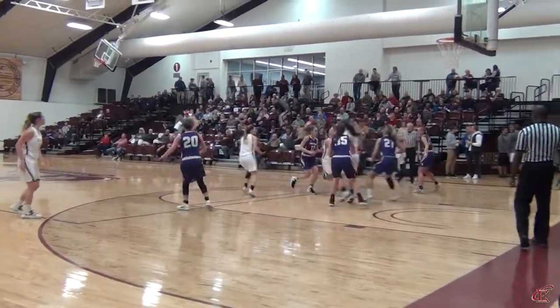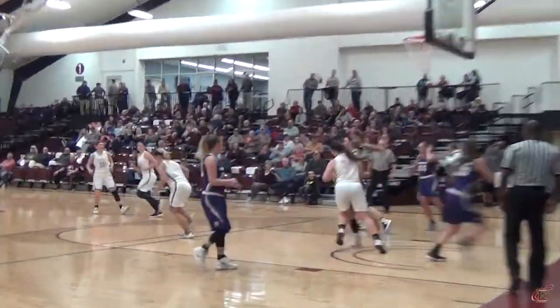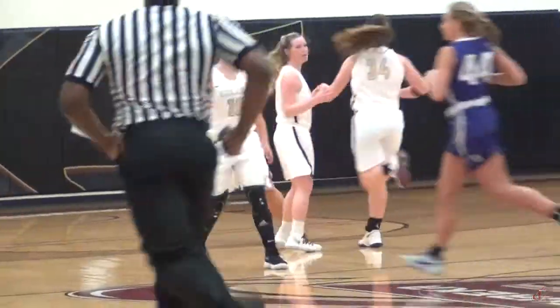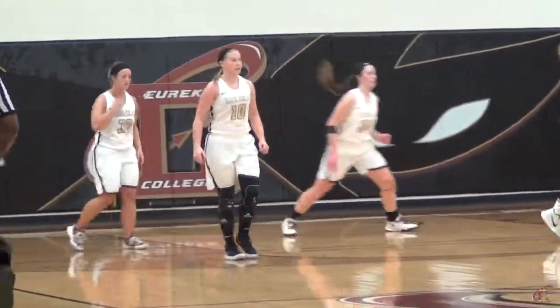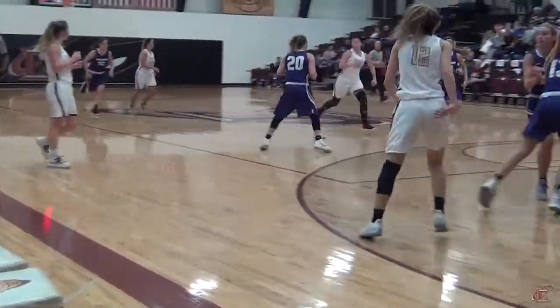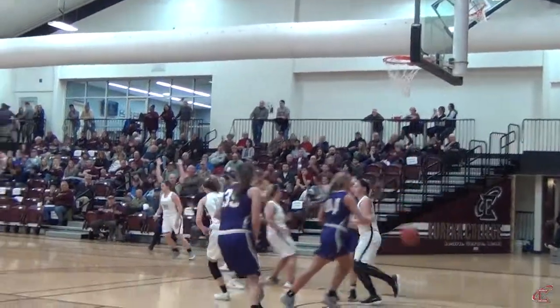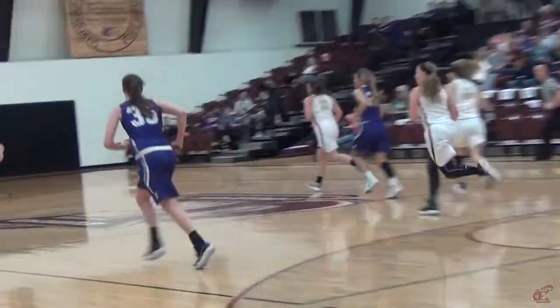Left side, Kerrigan Dura. Sweet little floater goes. That was a nice all-around basketball play. Slight little subtle pump fake, goes left-hand floater up and in for Kerrigan Dura. Sarnes left side. She's going to pull up. I knew she would shoot that. And good. Samantha Sarnes. Give her three.